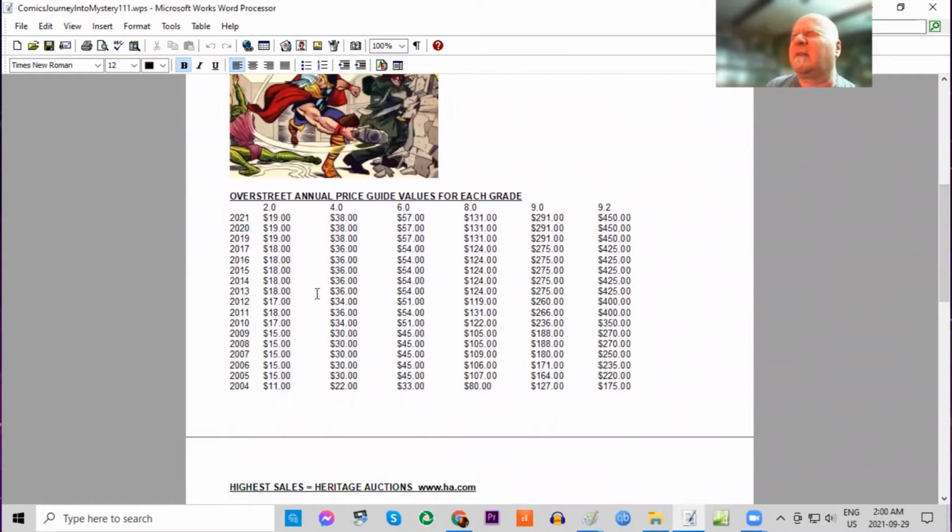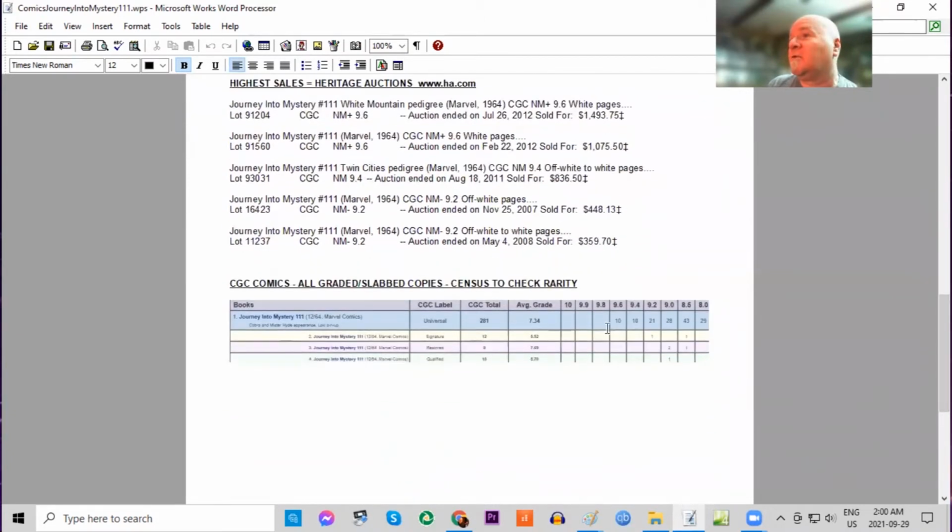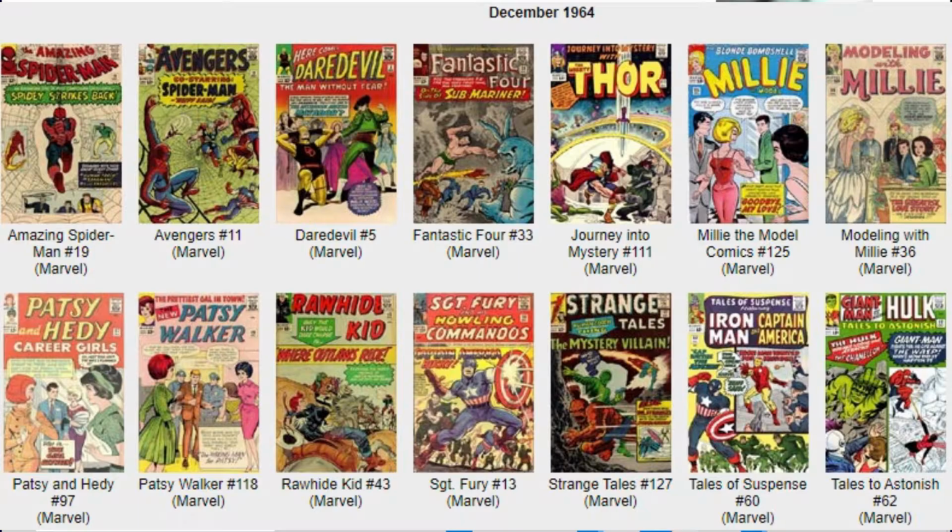In the Overstreet Price Guide, this is a very affordable book in all grades. Again, this one has also stalled in the last few years in all grades. There are no 9.8s of this book at all, and there are 10 9.6s. Also out on the newsstands was a bunch of teen titles and westerns, and we're going to skip those.